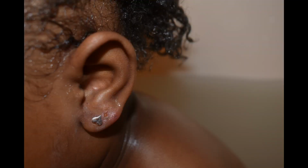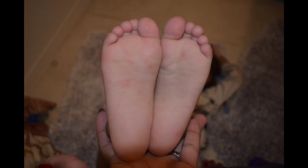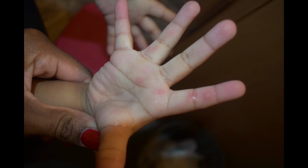So the rash isn't exclusive to the hands, feet, and the mouth. It can also develop on the arms, legs, the torso, and even the groin and buttock area as well. It can appear as macular or flat, or vesicular, which is fluid filled, or both.